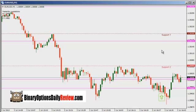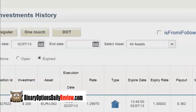Euro USD, 1-minute chart. Let's go check out the back and make sure it closed out, and then maybe we can look at a couple other things. Okay, so here it is at 1.29970, and it closed at 1.30003. So it's about 3.5 pips in our direction. Nothing crazy.